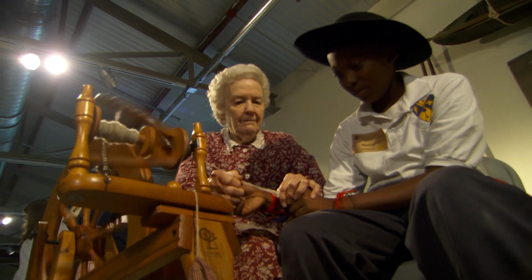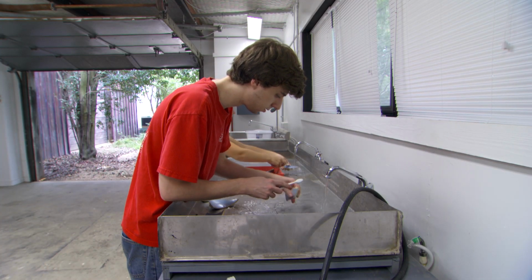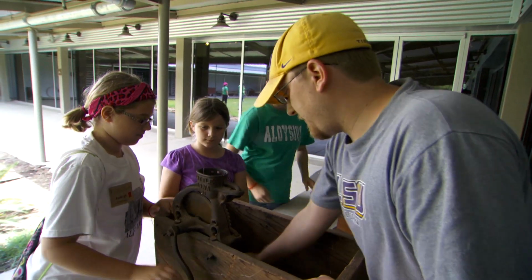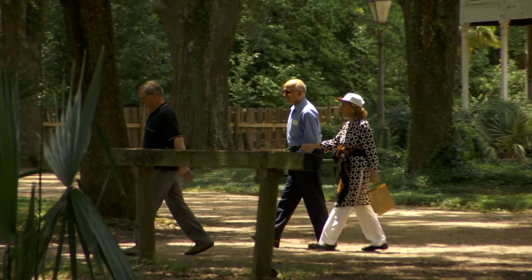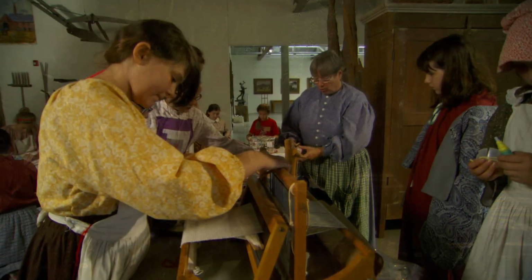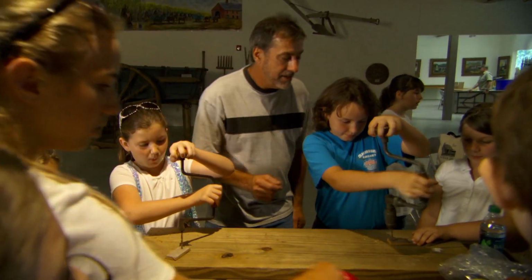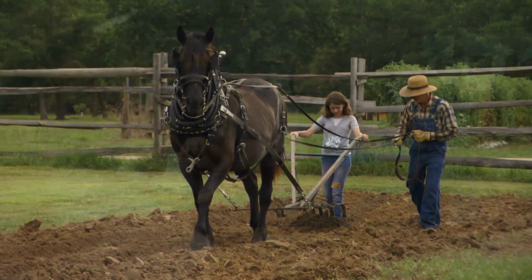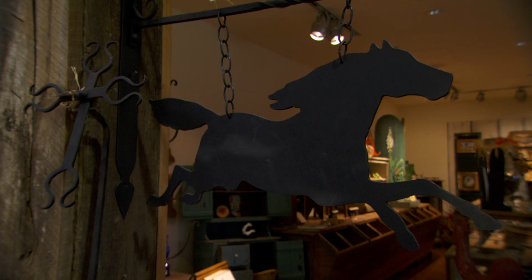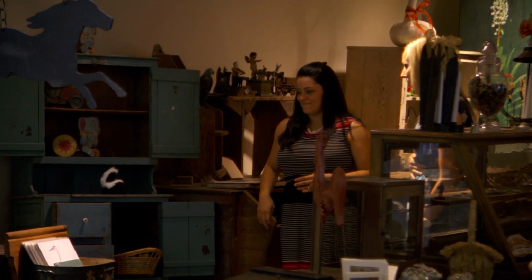An important function of the Rural Life Museum is education. The museum serves as a resource for university students, elementary and secondary school-aged children, and adult visitors in the pursuit of lifelong learning. Various interpretive programs are presented throughout the year, demonstrating how folks from the rural 19th century lived and worked. Skilled Louisiana artisans create handmade crafts at these programs, many of which can be found and purchased in the museum gift shop.